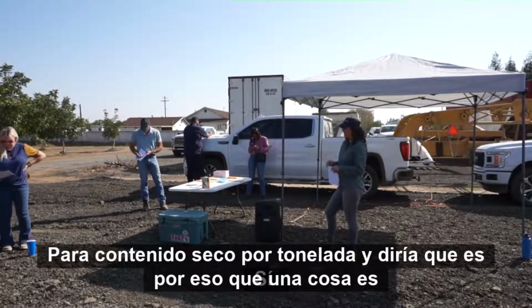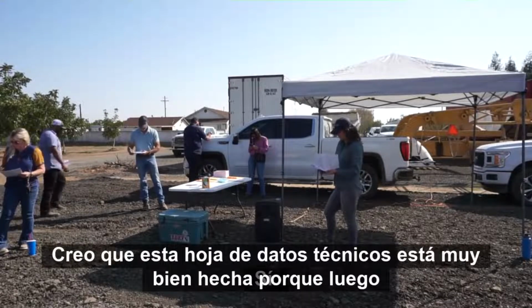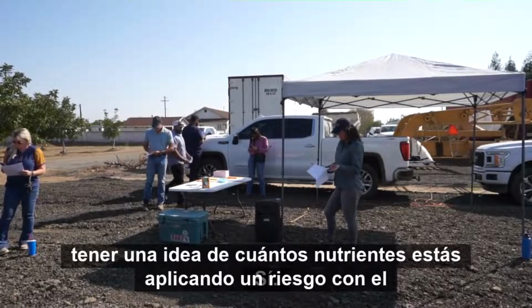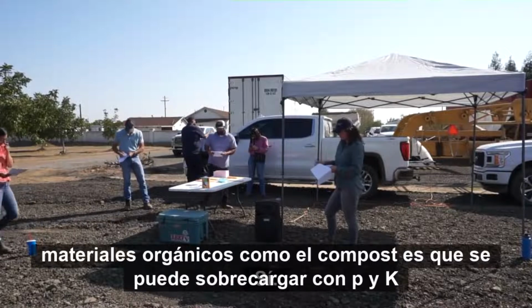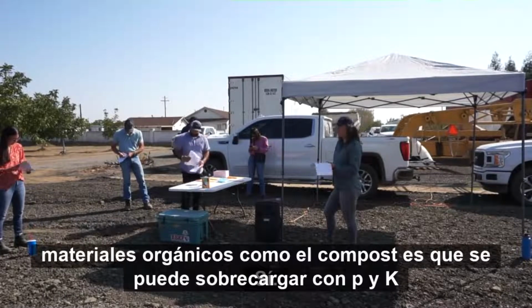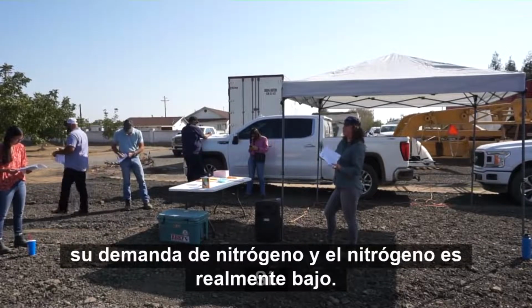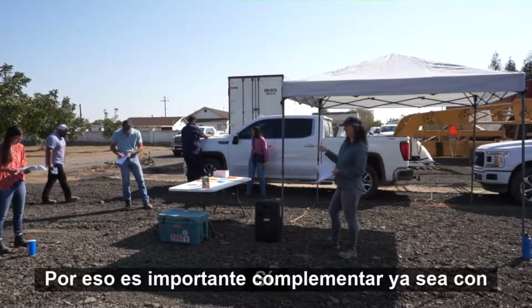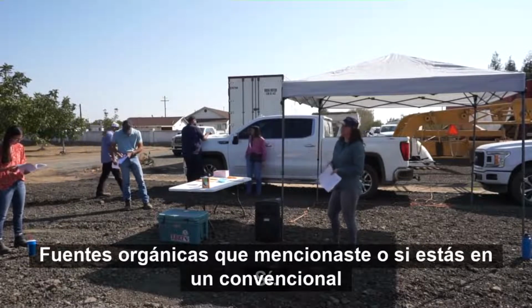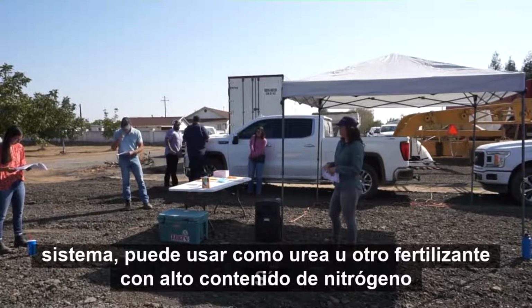per ton. And I would say that's why one thing that's really important with compost is getting a really good analysis. I think this technical data sheet is really well done, because you then have a sense of how many nutrients you're applying. One risk with organic materials like compost is that you can overload with P and K sometimes, or with other nutrients, because if you're trying to meet your nitrogen demand and the nitrogen is really low, that's why it's important to supplement either with organic sources that he mentioned, or if you're in a conventional system, you can use urea or another high nitrogen fertilizer source.